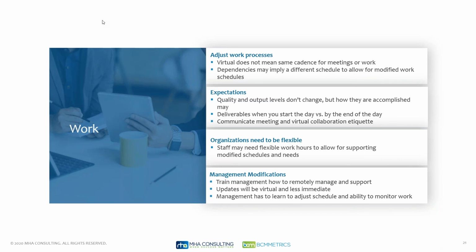I think we can say quality and output don't change, but how they're accomplished may change, or when they're accomplished may change, right? It may be that you're getting deliverables at the start of the day versus by the end of the day. Well, somebody's end of the day, because of issues that are going on, may be 11 o'clock at night. So really, it's, I need to have this when I walk in by 8 a.m. tomorrow, as opposed to I need it by 5 p.m., right? And then making sure that communication and expectations for both meetings and virtual collaboration are understood.